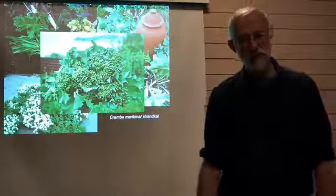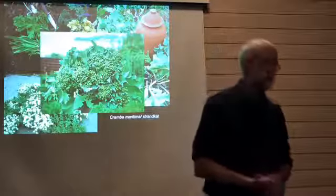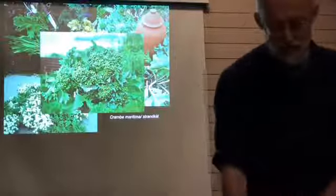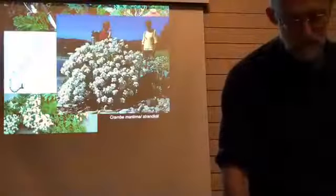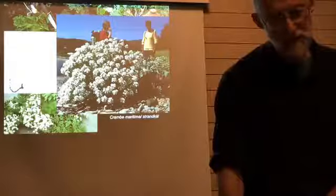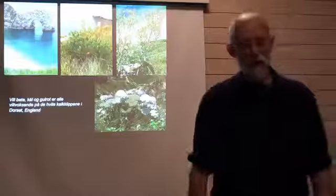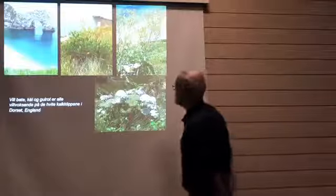And the broccolis are also delicious and actually much milder tasting, so they don't need any blanching or anything. But then you don't get the flowers. This is from Lindesnes, from a tour I did some years ago. Beautiful plants. Now we're in southern England.